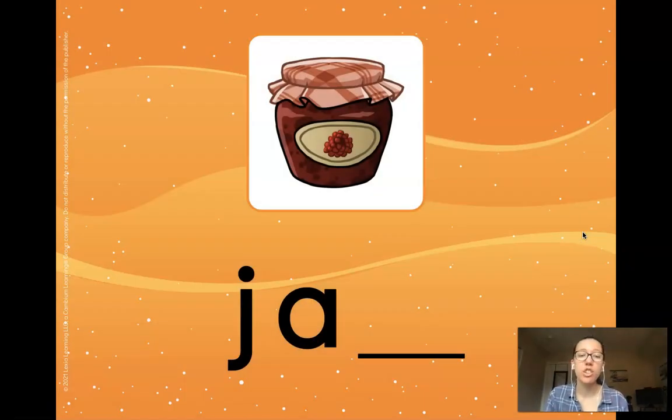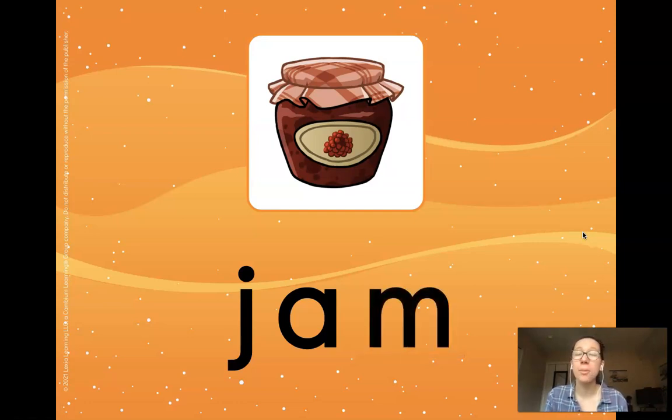Here we have some jam. Hold up the card that you would need to finish the word jam. Good, we would need the letter M. The word jam is spelled J-A-M and pronounced jam. Notice how we hear the M at the end, jam.